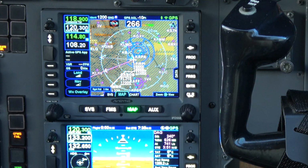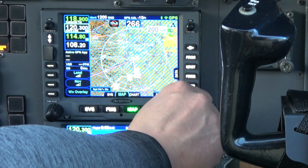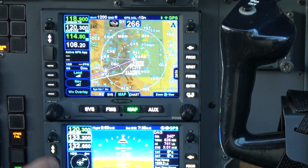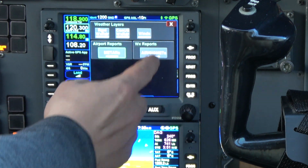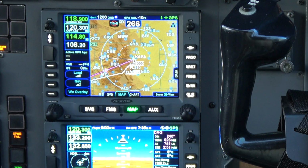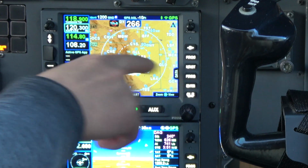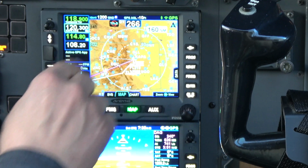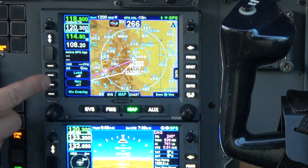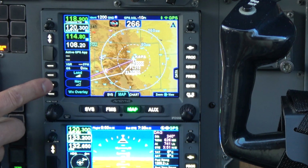Here's a map page. You can see that weather is starting to populate. That weather is coming through via ADS-B. I can very simply press the weather overlay button, and I can turn off or turn on information that I want to see. So there it is with no weather. If I press this, I can now have METARs show up. Okay, you can see the little flags there, different airports. Blue is obviously VFR, red is IFR. And you can press these buttons to make it easy to subtract or include information that may be valuable to you.